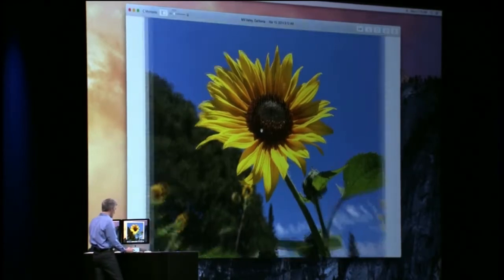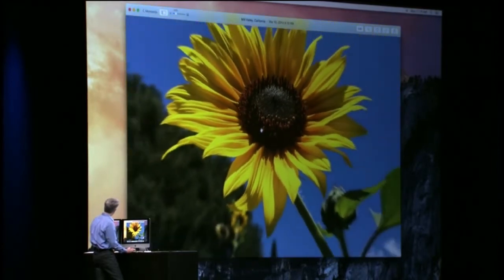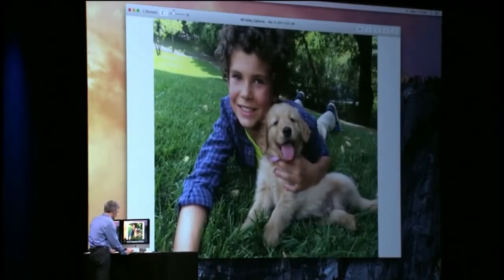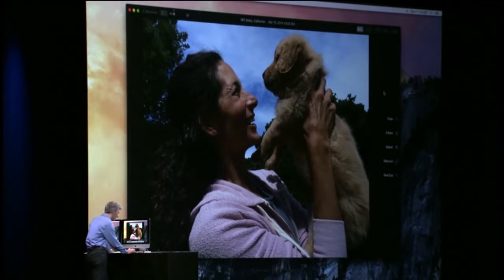You watch as I magnify this photo, the interplay with the title bar. It's really gorgeous. I'm going to go ahead and browse through these a little bit. Now here's a photo that looks really like it's got some potential, but it could use some brightening up. It can have these same kinds of adjustments.